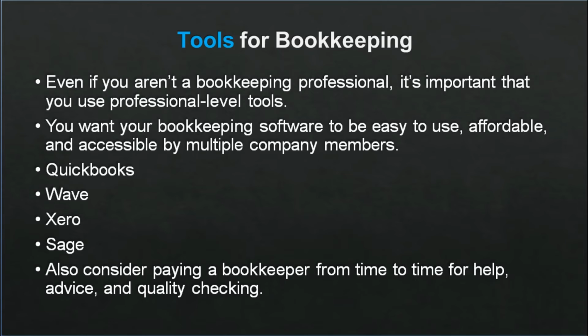1, 3, or 5 people will be able to use your company's QuickBooks account together based on your plan. This means you can easily share your books with your accountant, business partner, or anyone else who may need access. Wave.